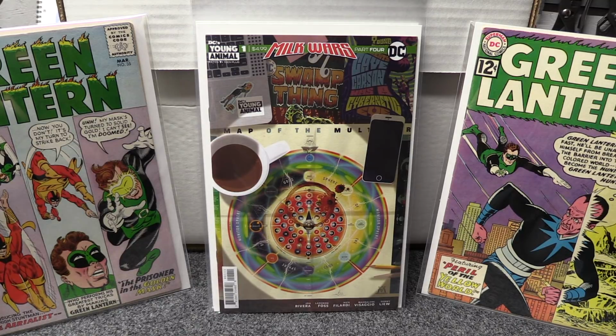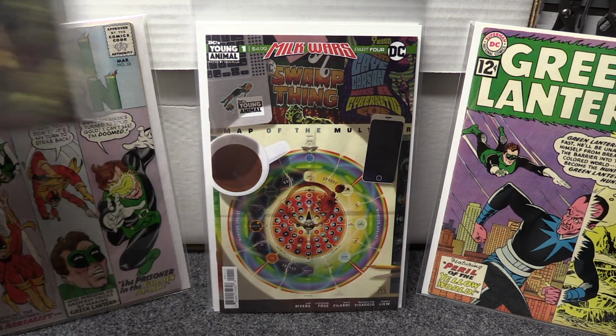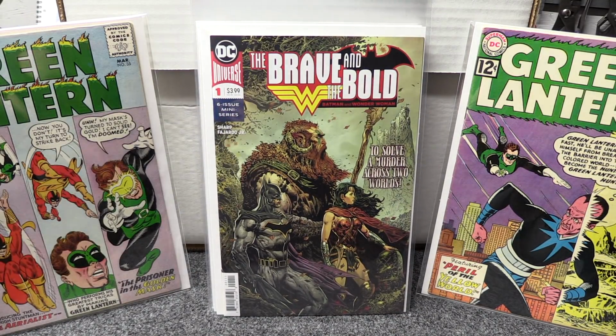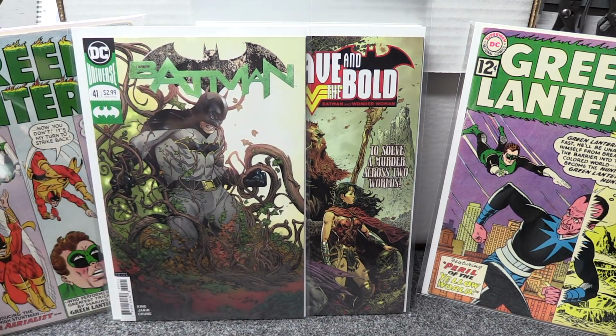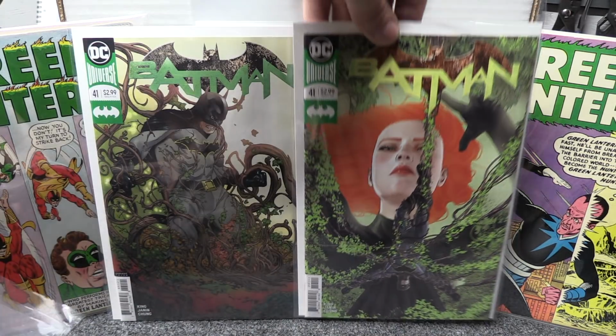Anyways, Milk Wars Part 4, I picked that up. Brave and the Bold #1 was out. Batman and Wonder Woman. It's a 6-part miniseries, so I'll grab that all the way through, see how it is. Batman 41 was out. Cannot go wrong with Batman. Said that a million times.